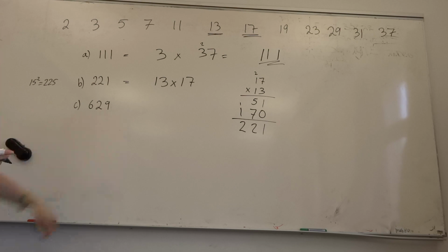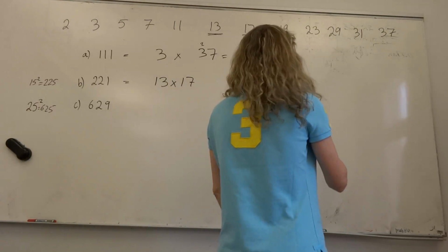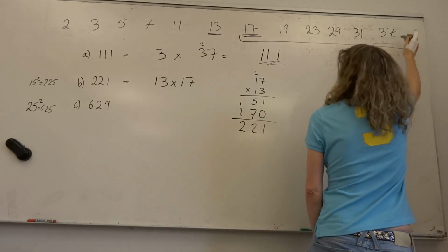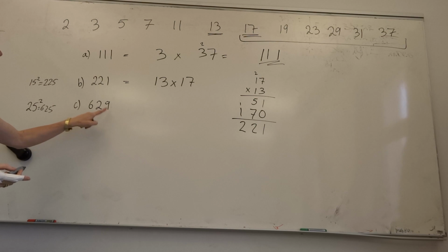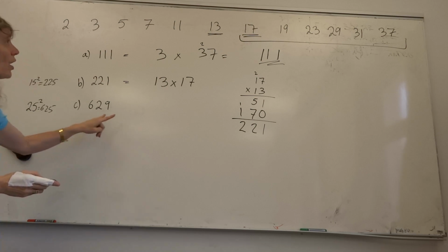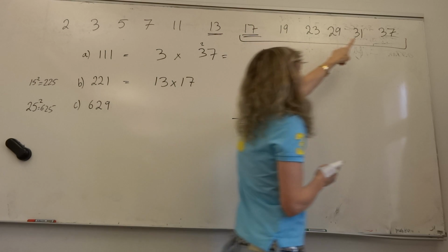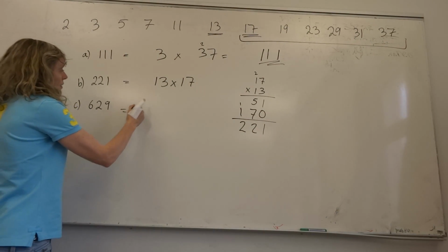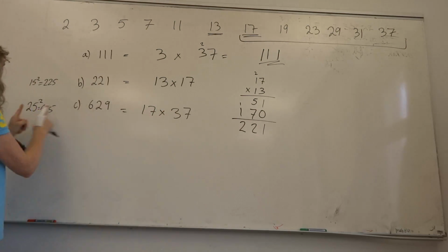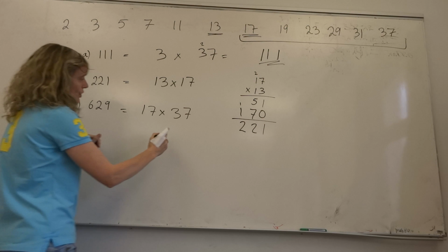The last number, 629, well, let's think of a square number that's close to that. 25 squared would give us 625. So we're looking at numbers somewhere around here, anything from there to there. The last two numbers multiplied together have to have a 9 in. Well, we know that 7 7s are 49, so we may well be looking for two numbers that have a 7 at the end. If we look at these two numbers around about 25-ish, we have a 7 here and a 7 here. So 17 times 37. Now 17 is quite a bit lower than 25, but 37 is quite a bit higher. So let's multiply these two numbers together and see if we get 629.